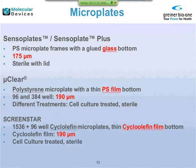First of all, there are the Sensoplate and Sensoplate Plus. These are flat bottom microplates. These flat bottom microplates consist of a polystyrene frame with a glued 175 micrometer thick glass bottom. Glass is an amorphous non-crystalline solid material. It is brittle and optically highly transparent. The refractive index of a standard polymer silicate glass is typically 1.523. Glass is the standard in high resolution microscopy. However, coating of glass is, to our knowledge, very, very difficult, and we do not recommend glass bottom microplates for such very sensitive cell lines like the iPS.